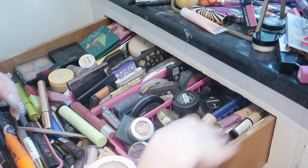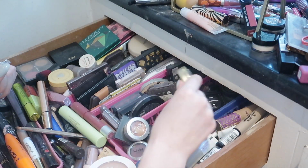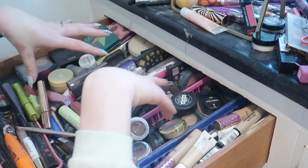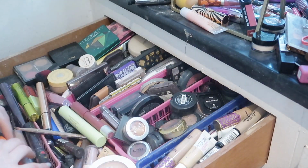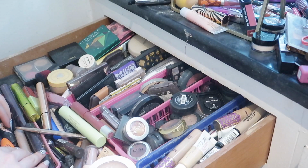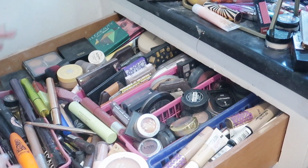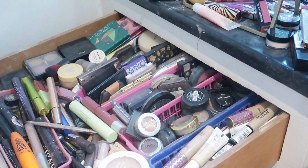This is where I intended to keep concealers and primers. This is where I wanted to keep little individual shadows. And then these two I had for smaller compacts or smaller palettes. And then this is where I used to keep my mascara and eyeliner and lash glue situation, and then over here was my designated area for palettes that were bigger. And as you can see, it is just a hot mess.